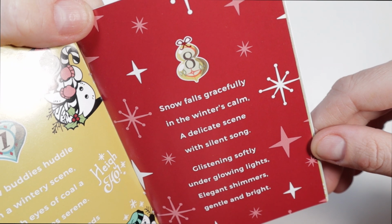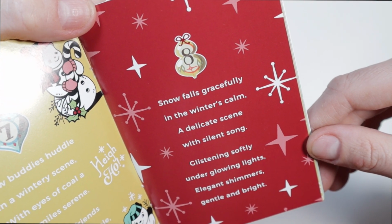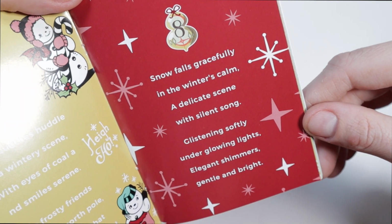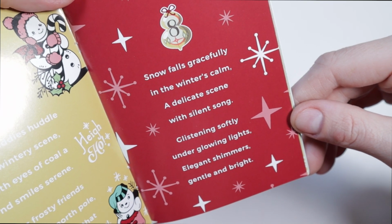Day 8. Snow falls gracefully in the winter's calm. A delicate scene with silent song. Glistening softly under glowing lights. Elegant shimmers, gentle and bright.